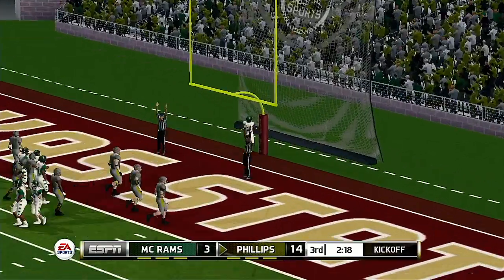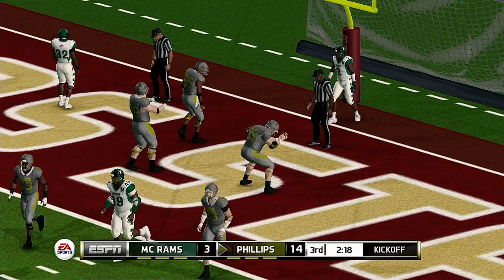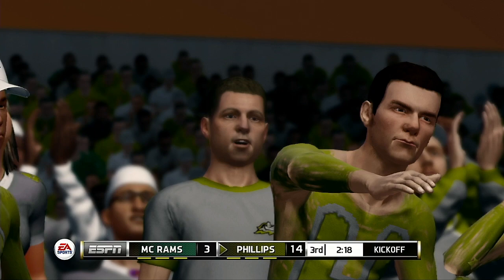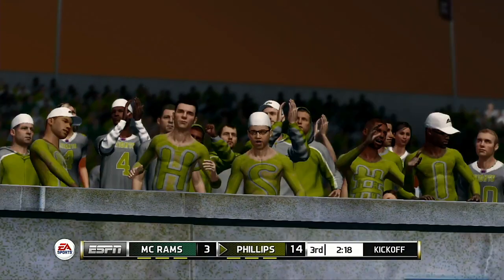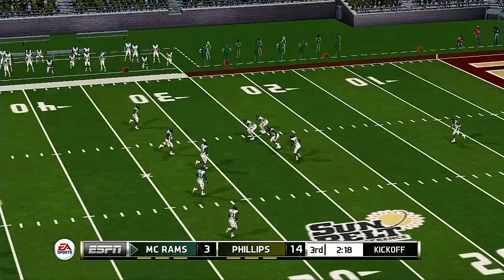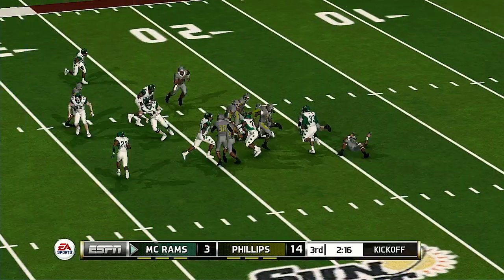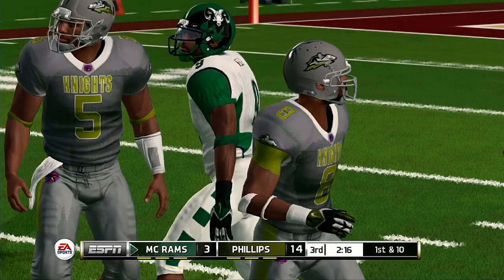And he tacks on the extra point. So a four-play, 40-yard drive, and they get it in for 7. So our score, 14-3. They line up to kick this one away. From the 7, tackle made at the 23.